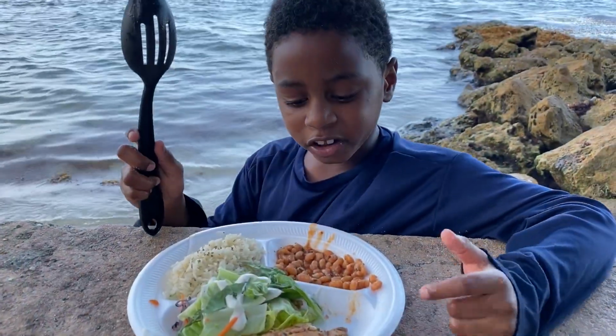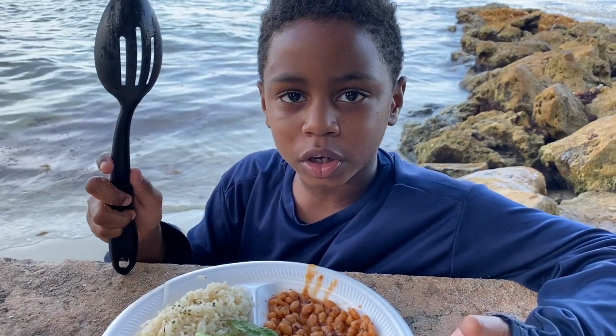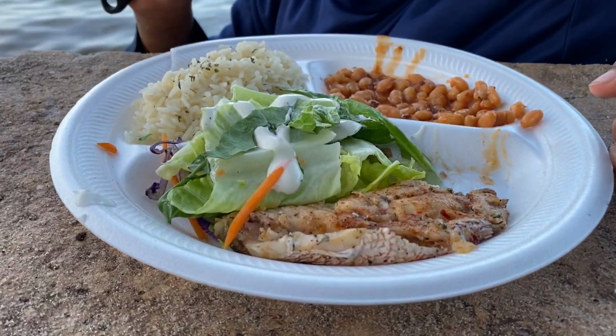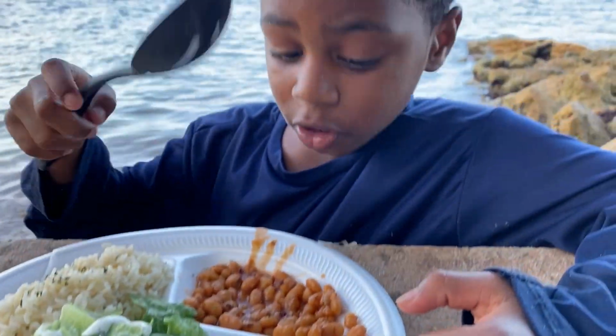Okay guys, we forgot the fork, but that won't stop us from having a good meal. This is the turnout, guys. We had some of these in the backpack, and we had to use them.